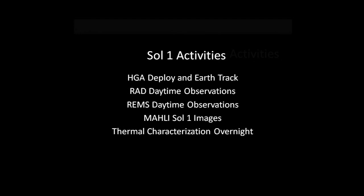And then through the next few sols, we'll finish with the Mastcam. We'll also do the Navcam. We will take an image of MAHLI, and I want to talk about the Sol 1 MAHLI image today. And then we will do SAM in a couple sols. So we'll talk about that. But let's go to the next slide to talk about the MAHLI Sol 1 image.